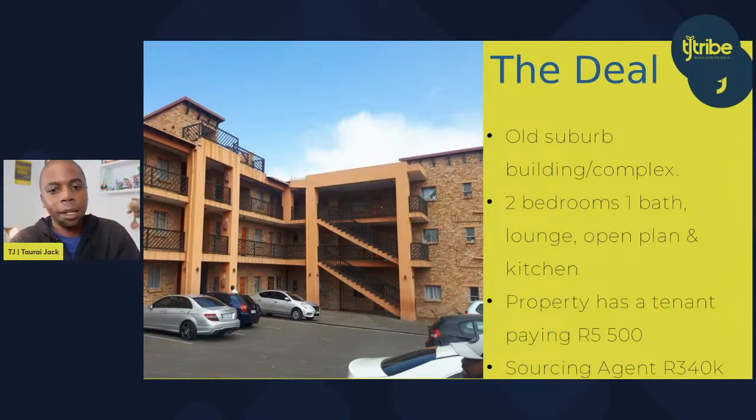This deal here is a two-bed, one-bath in an old neighborhood. I really like old neighborhoods because I think that's where the value is. That's where you can unlock a little bit of equity, or a lot of it actually. It's in an old suburb, it's got an open plan with a kitchen and so on, and over and above that, the property was being tenanted.